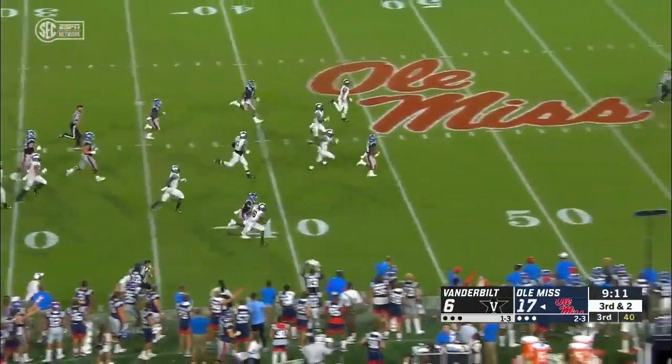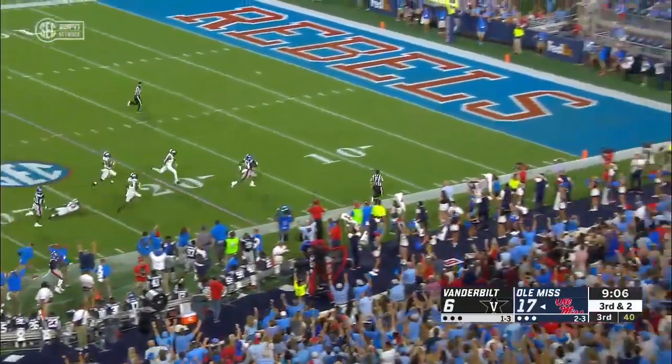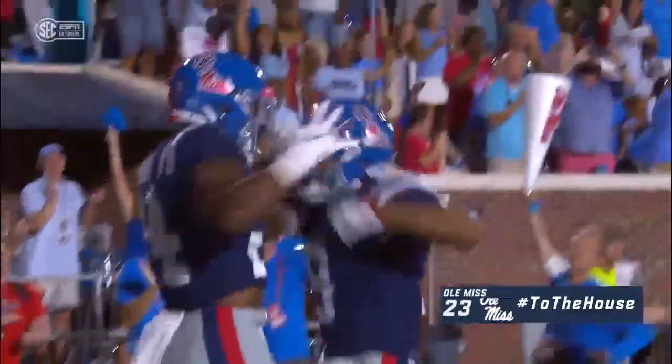Here's Snoop Connor. Bring your green hat. We're going streaking! Snoop-a-loop, 84 yards!